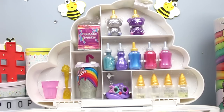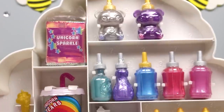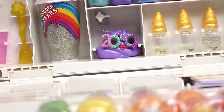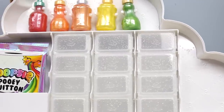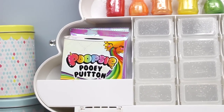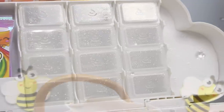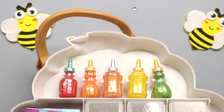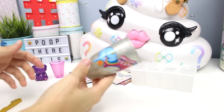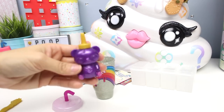On this side of our bag, we have unicorn sparkle and unicorn magic. 7 of our bottles, keychain, 4 mystery scents, our exclusive cup, the spoon, and our actual cup. On this side of the package, we have our instruction booklet. We have our unicorn crunch. We've got 3 airtight sealed containers, which hold 4 different types of slime in each one, because, you know, stuff. And then we have the remaining 5 of our bottles. We have our unicorn tears cup, because you need unicorn tears to make unicorns poo. We're going to try out this purple alien looking honey.